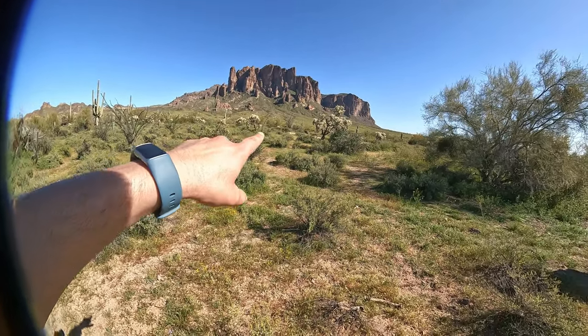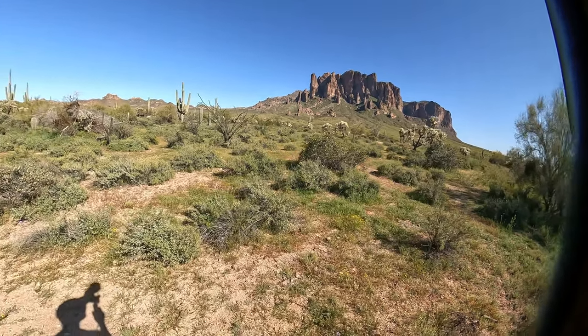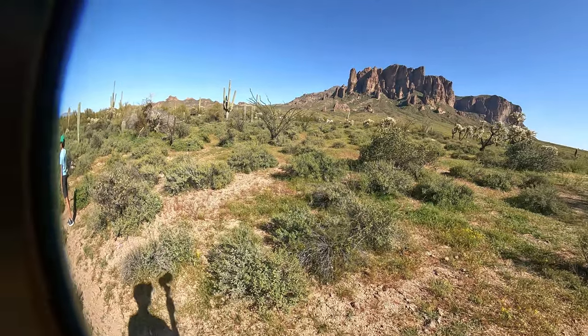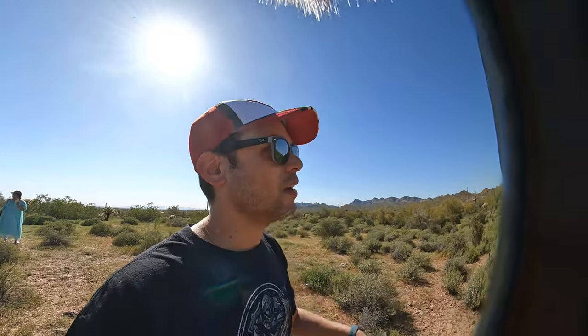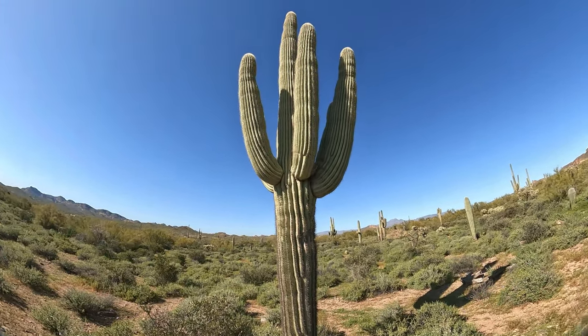I don't know if you guys can see, they're on the ground. There are a few birds which are walking and chirping around. They have like a wing on top of their head. That's how they look.